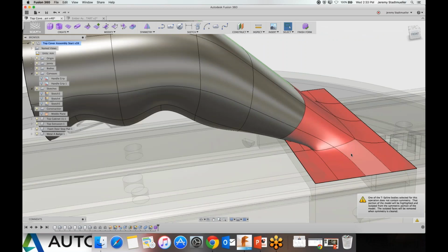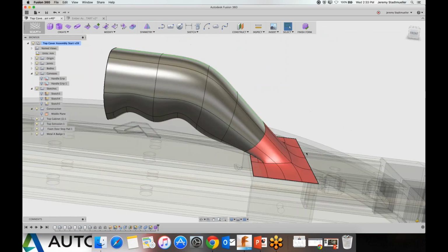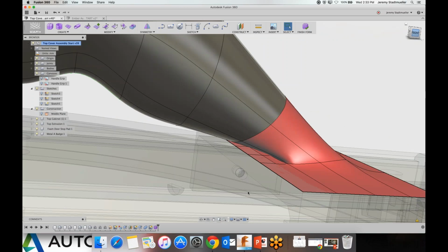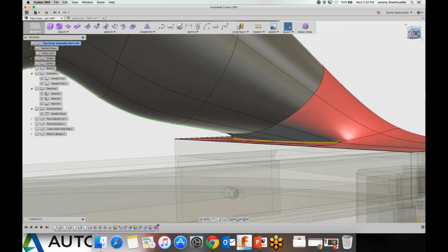I'll get to this error message later, but what it's saying, oh no, I'll do it now. What it's saying is, see how this is symmetric? The surface I just bridged to was not. So it's warning me, if you think that this part in red is symmetric, it isn't. So be careful. Great feedback. And that's what the error message basically said.